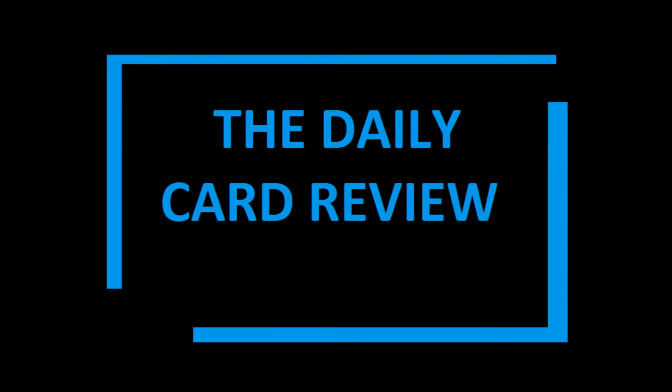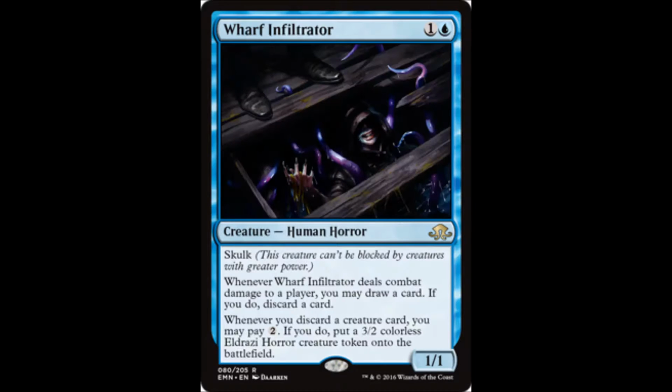Today I'm going to be taking a look at a card that we've seen different forms of in the past, and today we get another one that I'm not upset in seeing. Today's card is Wharf Infiltrator.